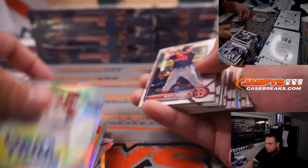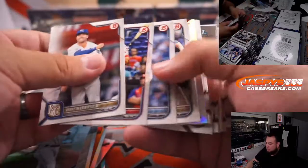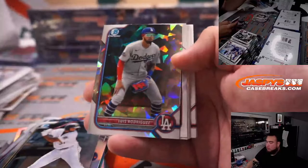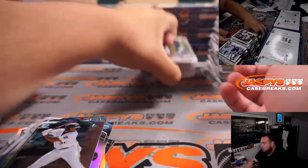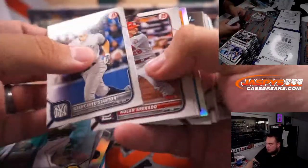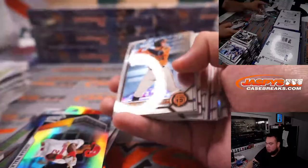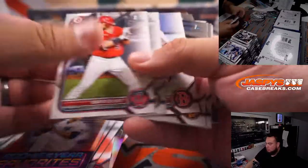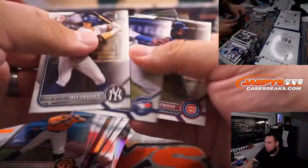What's going on, Chad? Update me. What are they doing? Zaraba. Speckle. Luis Rodriguez, little atomic. Who Grand Slam on Tampa? Montgomery. Manny Margot.